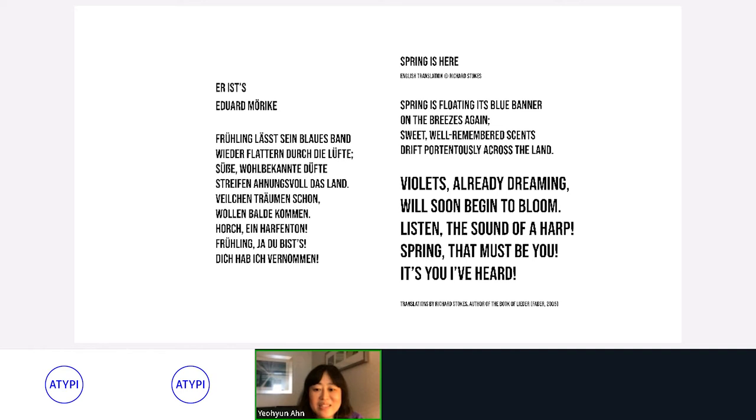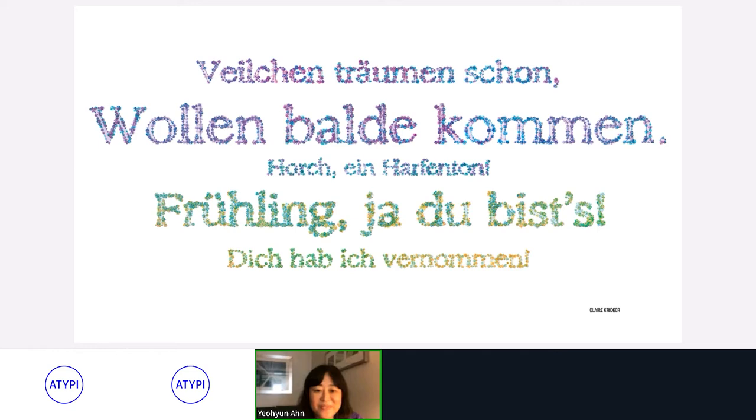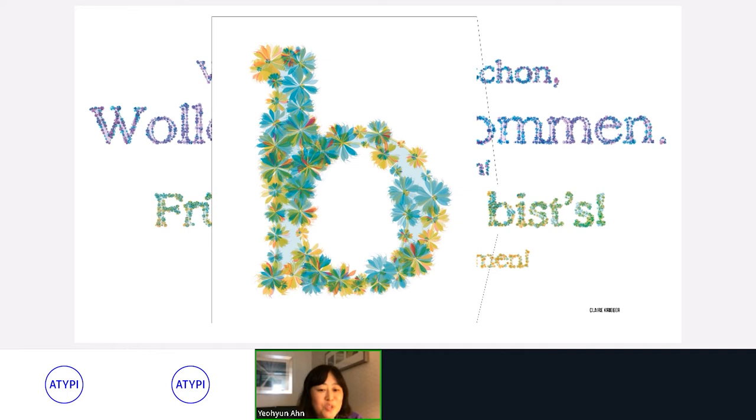I'm gonna go to the next slide. I need just scrolling here. This is a giant typography poster, measuring 84 inches tall by 160 inches wide. And I'm gonna go to the next one. This one here. Then if you zoom in, you can see the beautiful details in each letter, like a B. And the last project I want to share with you is generative typography.